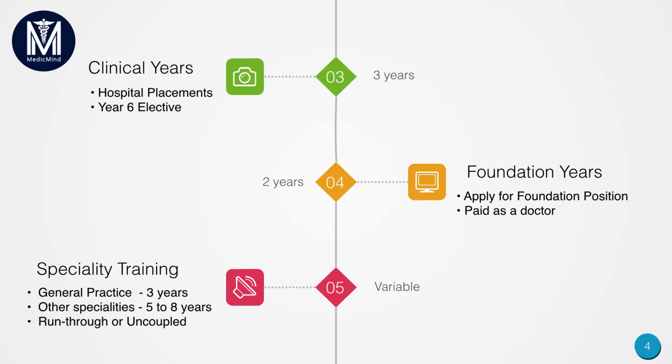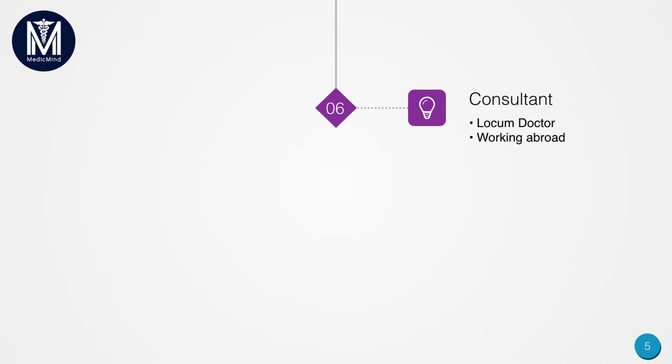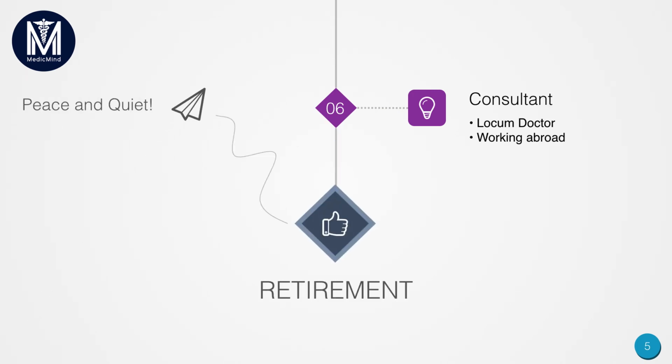For other specialties, it takes 5 to 8 years, where following on from CT, as a core trainee, you will become a registrar. Now, all the way up to a registrar, you are still considered a junior doctor. Following on from this, you will become a consultant. Now, this will take a lot of time. Most people only become consultants when they're 40, 45. So it really is a long journey before you become a consultant.